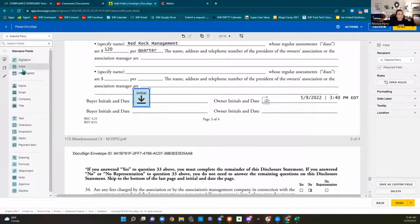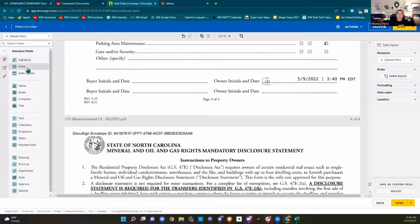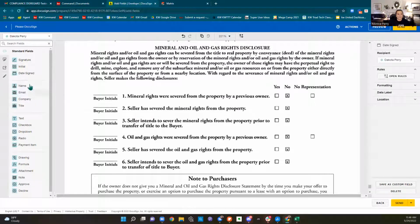But guess what, y'all? If you did not use pre-tagged roles, this is what you would be doing on every page before this. You'd be dragging and dropping. Pre-tagged roles is what makes it fill into the system for you so that you're not put in a position of dragging and dropping over every single initial and date and signature. Because I promise it's not fun.